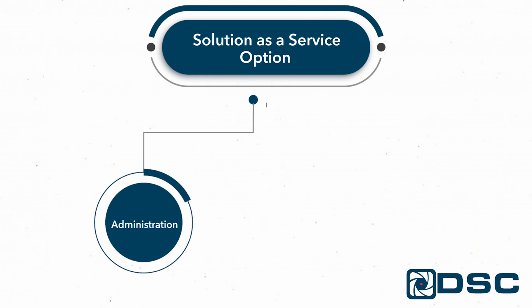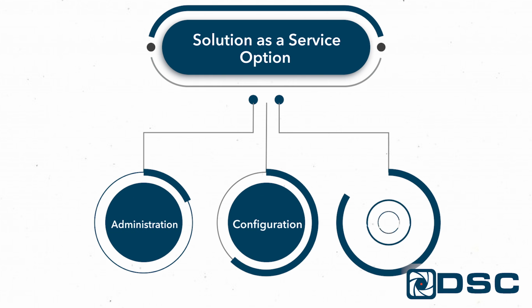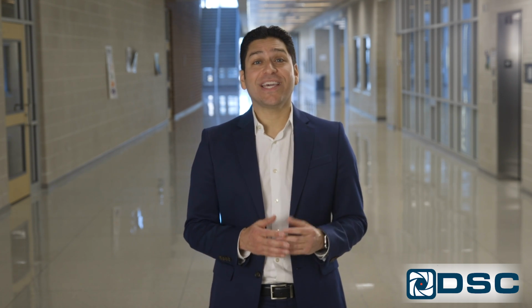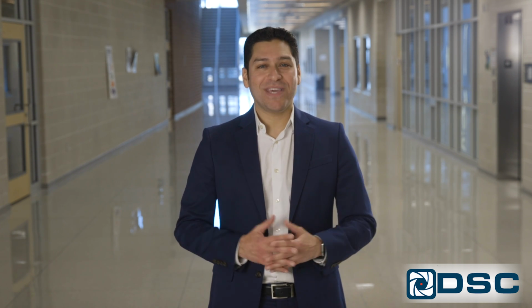We offer options for simplified video surveillance and access control deployments with administration, configuration, and recorded data hosted in the cloud. Our cloud-hosted solutions drastically reduce the need for expansive and cost-prohibitive network hardware, thus reducing your cost and virtually eliminating the time requirements for network system maintenance and upkeep.